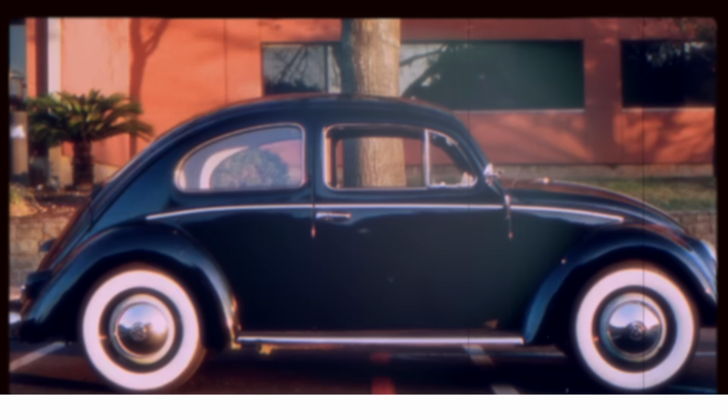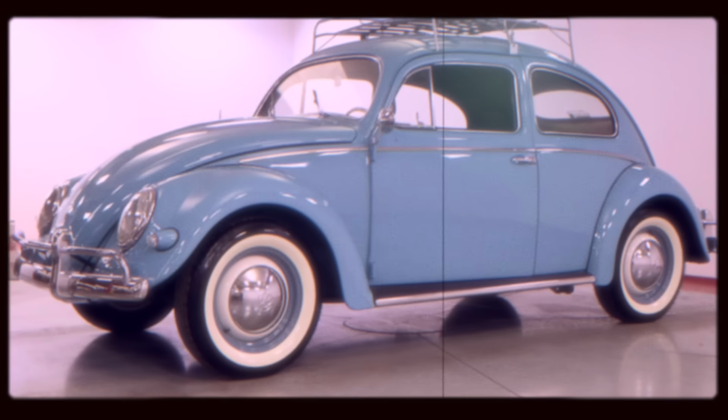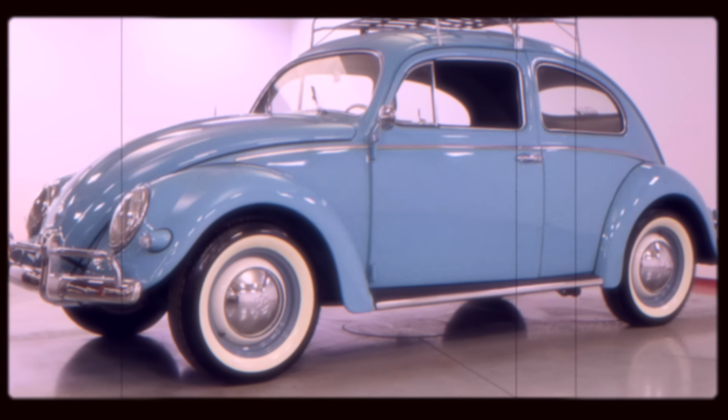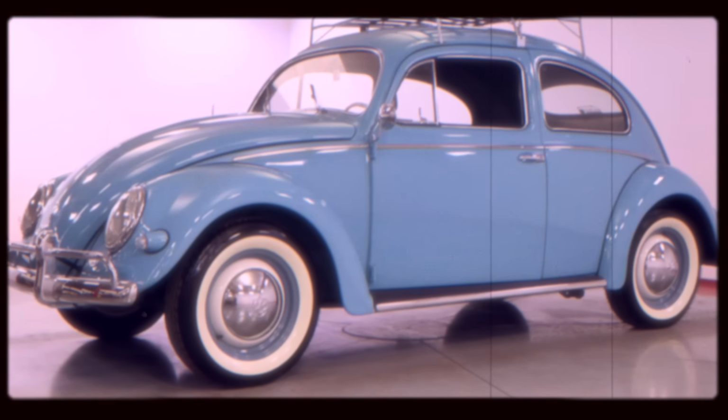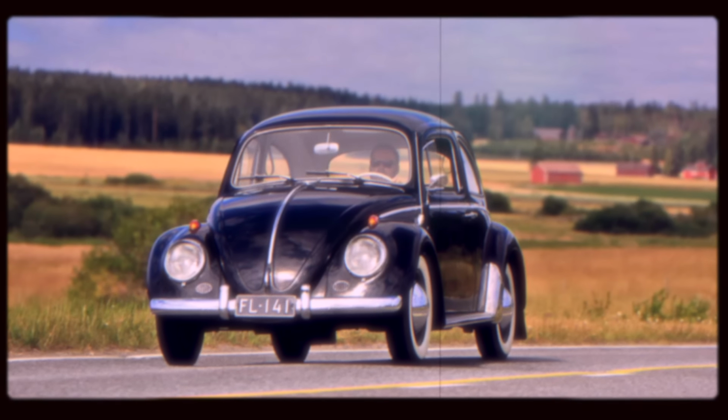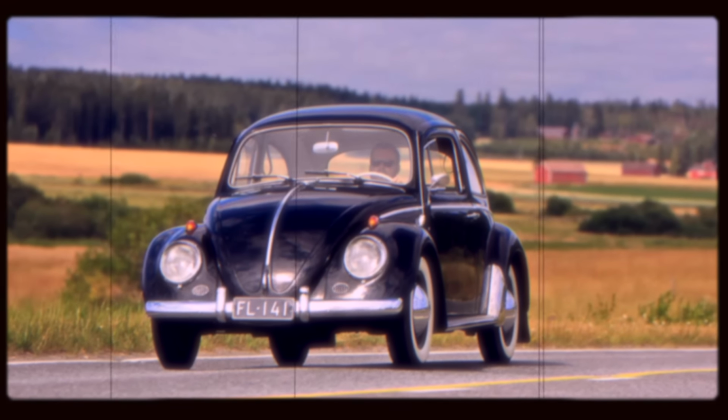White wall tires. First up, those iconic white wall tires. These babies don't just make your Beetle look classy, they transport you right back to the golden age of the open road. Whether you're cruising through town or hitting the highway, white walls add a touch of vintage coolness that just can't be beat.